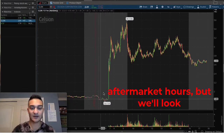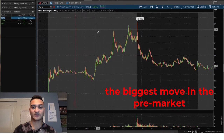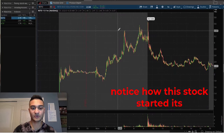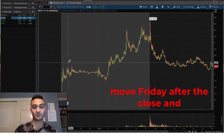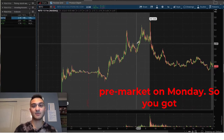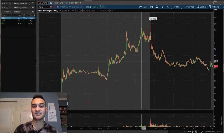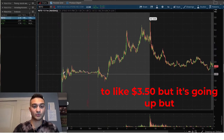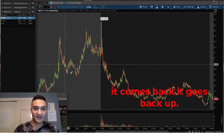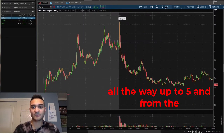Now it's aftermarket hours, but we'll look at RETO first because it had the biggest move in the pre-market from around $1 a share all the way to 3.4. But just notice how this stock started its move Friday after the close, and it started moving again in the pre-market on Monday. So you get to see it goes all the way to 2, and then from 2 it's able to move all the way to like 3.5, but it's going up, but it comes back, it goes back up. So who's in control? Is it the bulls? Is it the bears? Can it squeeze all the way up to 5?